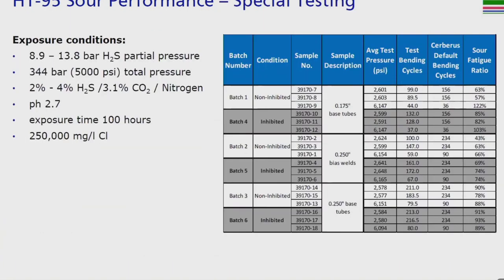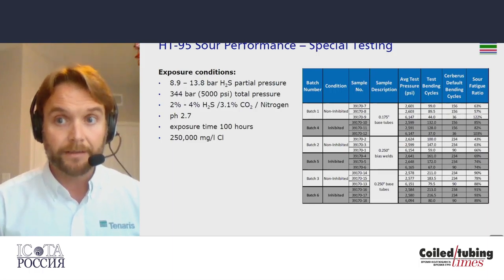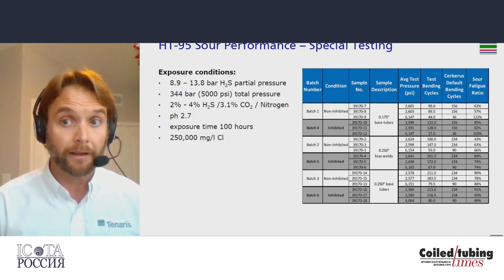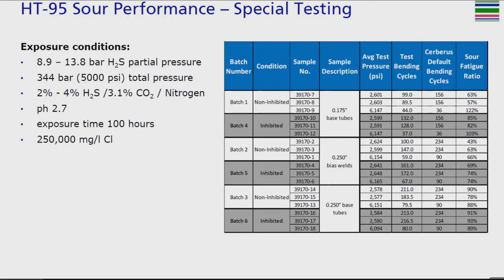Now, we have also done some special testing on the case of the HT95, and this was done because of some of our customers' requirements. In this particular case, a customer in the Middle East wanted to perform sour fatigue testing, but they didn't want the exposure to be at atmospheric pressure. They wanted the exposure to be at a very high pressure. So we had to develop a special chamber that allowed us to put the pipe at 5,000 PSI or 344 bar of total pressure.